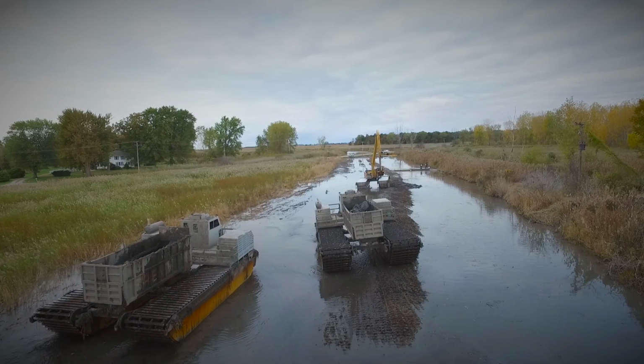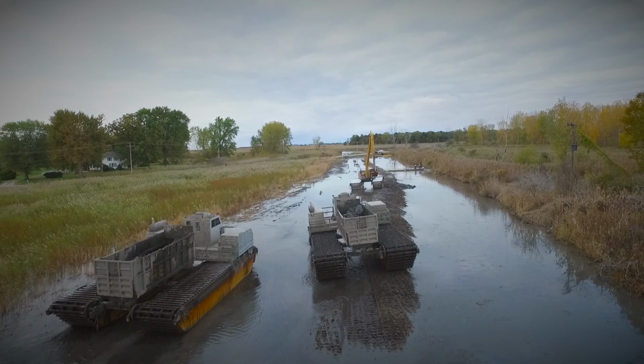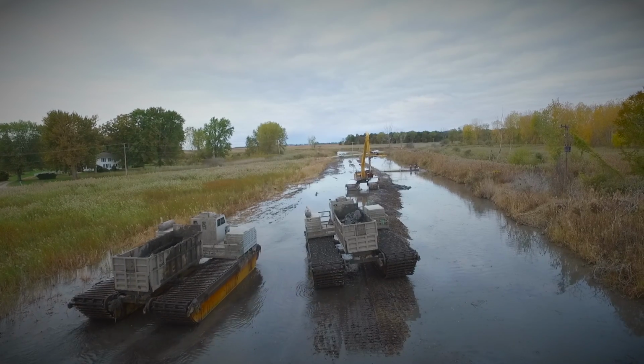We are using polyalkylene glycol for being on the water. We use it in all of our dredges. We have it in excavators. We have it in all of our amphibious equipment.